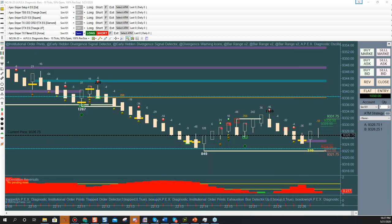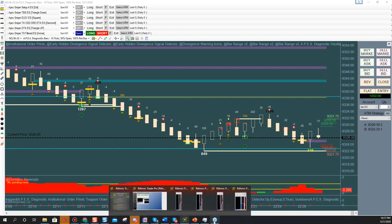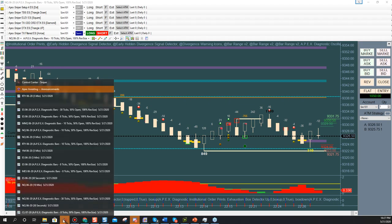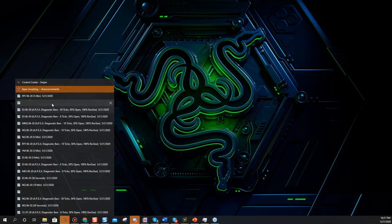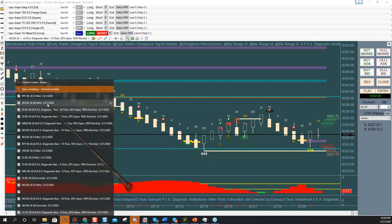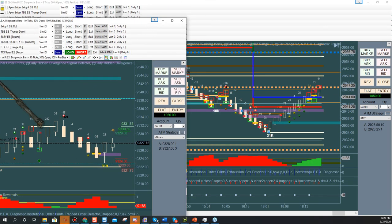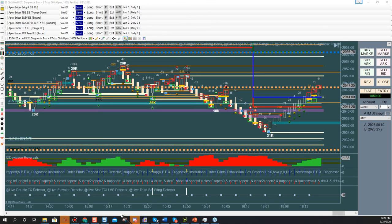I noticed on the NQ chart, the TA is showing ES in the title of each setup. Well, if that is the case, then it won't be doing that once it gets fixed. Oh, that's an accident. I probably loaded the wrong template, or he needs to fix the template name. So don't worry about that. We'll fix that.